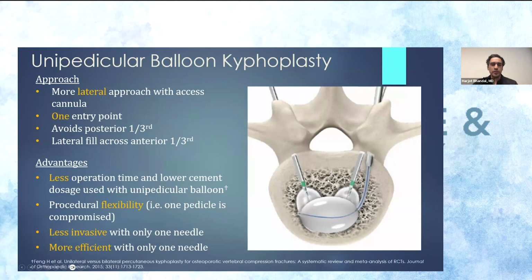Whereas if you're doing the unipedicular approach, you're going to come in a little bit more laterally as far as the entry point goes, and more of your fill is going to be more anterior and a little bit more lateral. So you avoid a little bit of that posterior part of the vertebral body. A lot of it also depends on your imaging and what type of fracture you have. If the fracture is more in the posterior part of the vertebral body, maybe you want to use the bipedicular approach. But if your fracture is more anterior, then maybe the unipedicular approach will work as well.